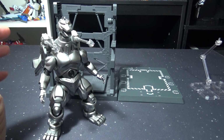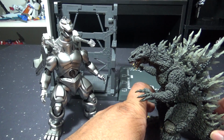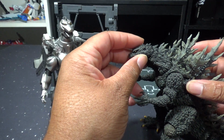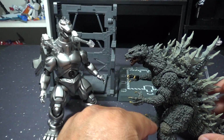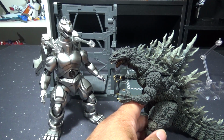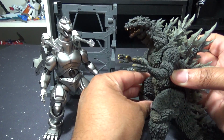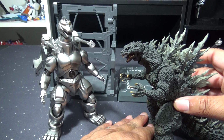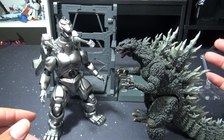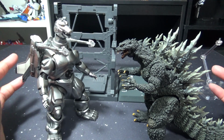I got my Godzilla right here on sale, and even with it being on sale, I only spent about $70 for him. And he's got a lot more detail, a lot more posability, flexibility with his tail, just a lot more going on. And another disappointing part, once again, is just the lack of effect parts. There are effect parts that you can find out there, but they were one-off runs, so good luck, because you'll end up spending over $100 or more to get them.